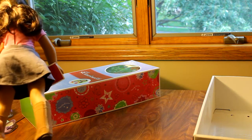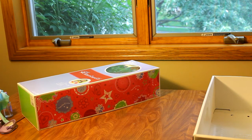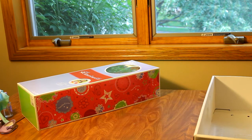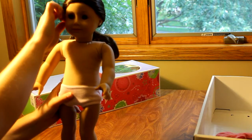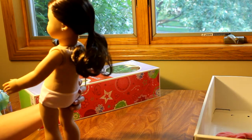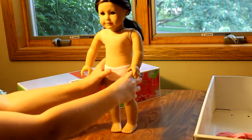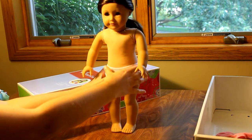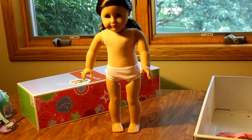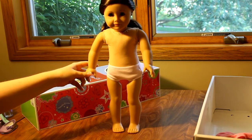Alright, so the first thing I'm going to do is undress them. And I'm also going to tell you what I'm going to name them. And this one actually has her ears pierced, which my friend did not know if I wanted pierced ears or not, but I'm fine with either way. Alright, so now I'm going to pick out an outfit for her. And the name I've decided to go with, drumroll please, is Peyton.